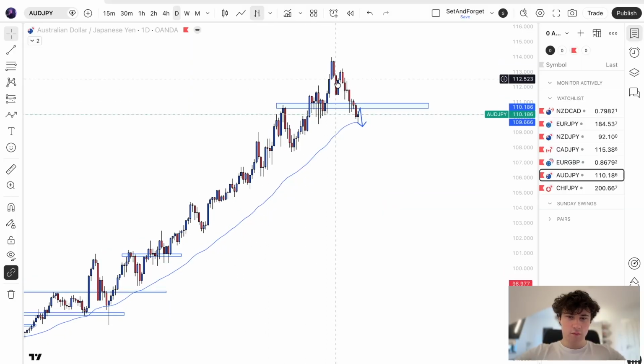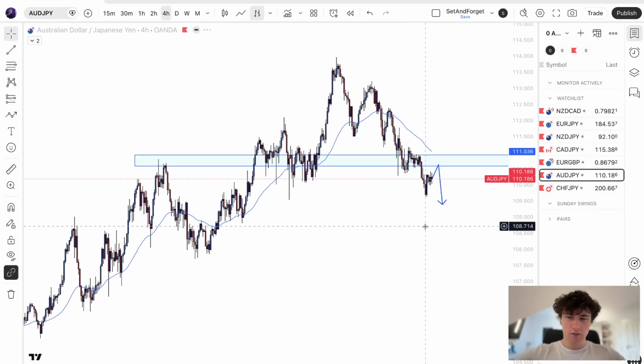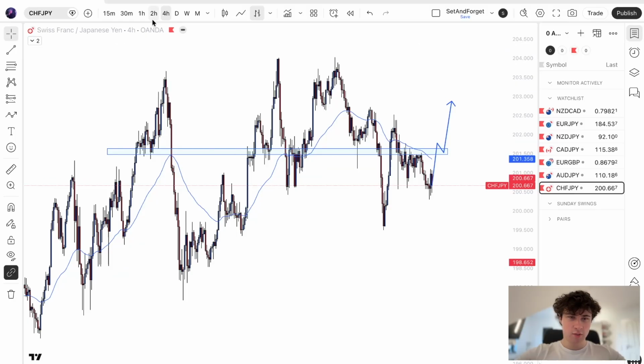It kind of looks like a head and shoulders, left shoulder, head, and let's say we don't count this as a right shoulder, then maybe we create the right shoulder, even though this might take some time. So let's just say this is the right shoulder and let's say this is the neckline. And then just have the move to the downside, pretty self-explanatory.